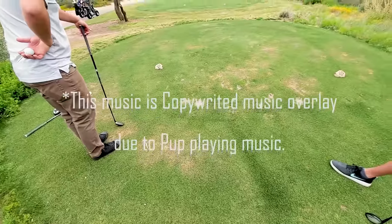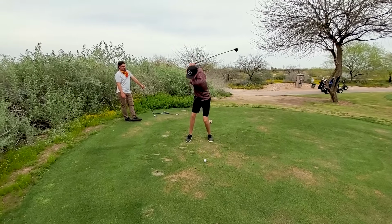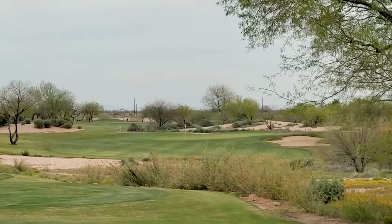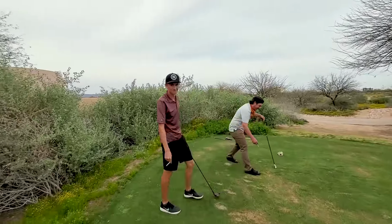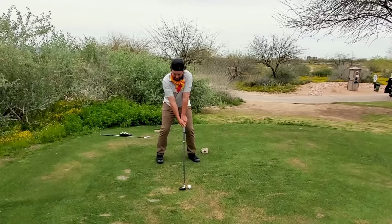And it's gonna be Bob. Bob with a hybrid just ripping this thing right at the flag stick, folks. Golf shot, middle of the green. What a start for Bob, the young lad. Puppy dog, he's got the three-five metal.